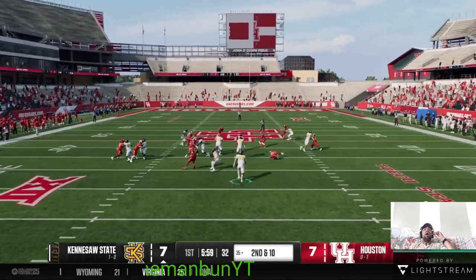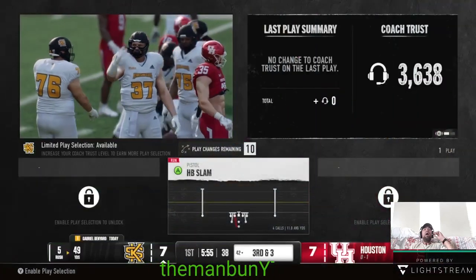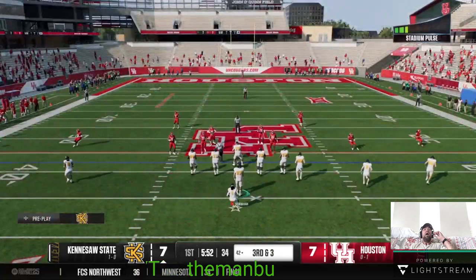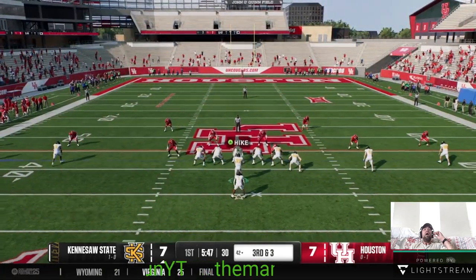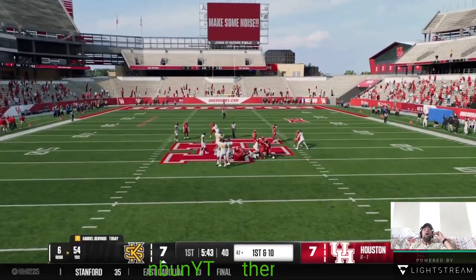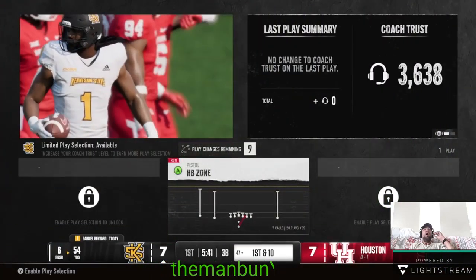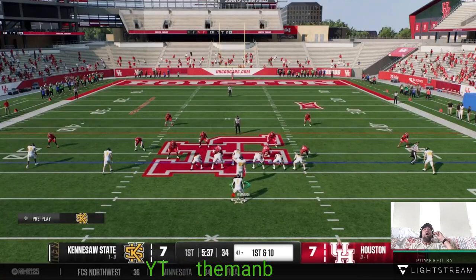Running back searching for a hole. They ripped off seven on that one. Now a third down and three. A lot of times defenses blitz to stop the run. This very play right here puts the linebacker, but man, the offense did a great job. Everybody understood what they saw. Running back understood. Pick up a nice positive gain when they were trying to get a blitz and maybe create a tackle for a loss. Kennesaw State coming out with another first down.